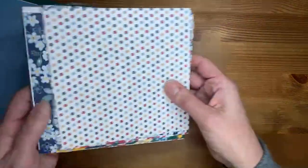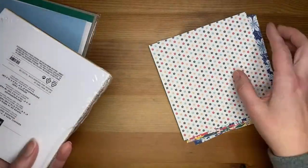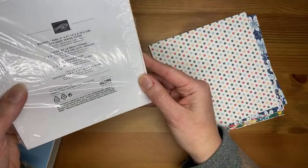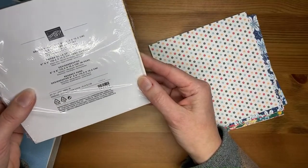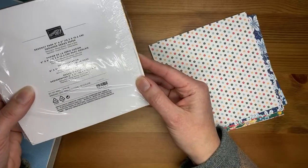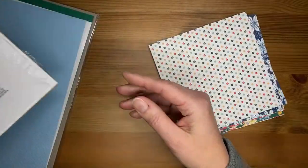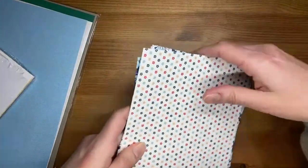And now we'll go to the paper, and like Rosie said, I'm sure all the colors I will be saying are in it. So this is the Regency Park 6x6 Designer Series paper pack: Balmy Blue, Mango Melody, Night of Navy, Petal Pink, Shaded Spruce, and Sweet Sorbet. So those are the colors in it.